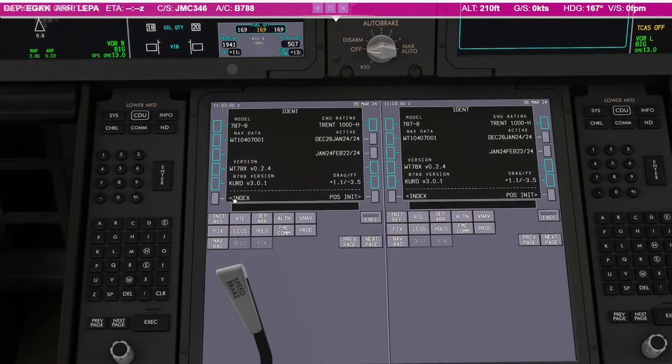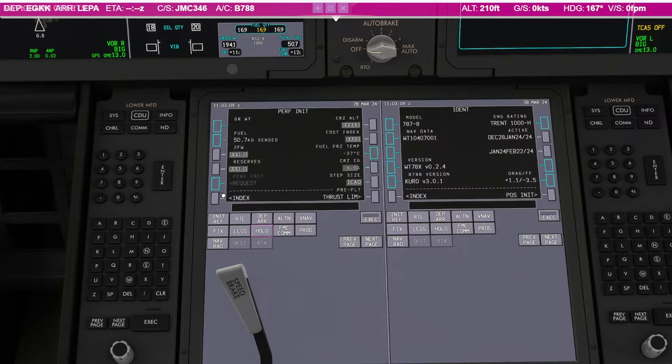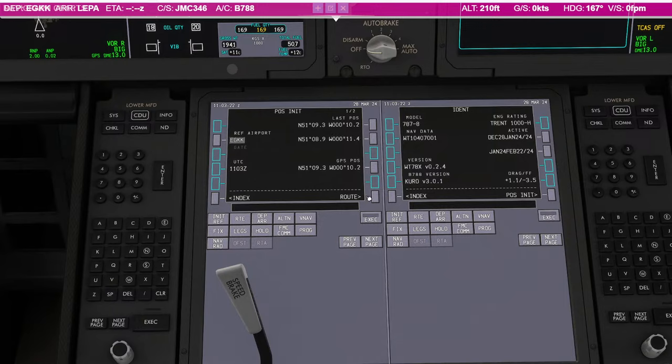So first of all, we'll go index settings, weight and balance, and actually, we won't do that first. Let's do the other bits first to make sure it has loaded in the correct weights and so on. So you check your database. This is actually expired, but I need to update my sim, so apologies for that. We're going to start from Gatwick. Position makes sense. GPS position matches.